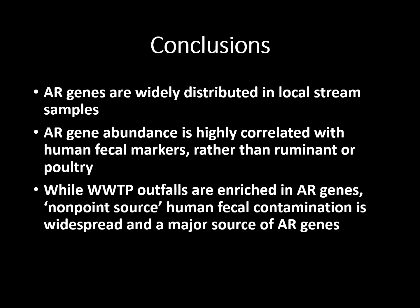And while wastewater treatment plant outfalls are enriched in AR genes, non-point source human fecal contamination is widespread and a major source of AR genes.